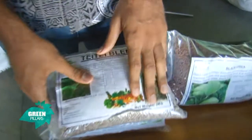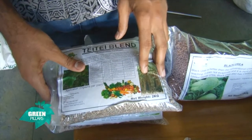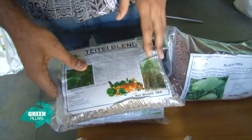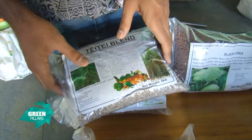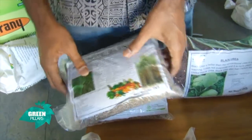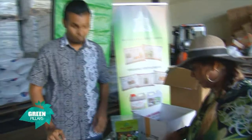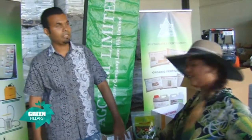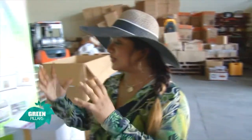This is Tate blend. If you're after NPK, I prefer to use something like this. This is a sustainable fertilizer. It's an environmentally friendly product. It contains NPK and another 13 trace elements. So if you're thinking of using NPK, just try using something like this because this also contains calcium, and it's coated with organic carbon. All that information is stuck in my head because of how many times we've spoken about it.